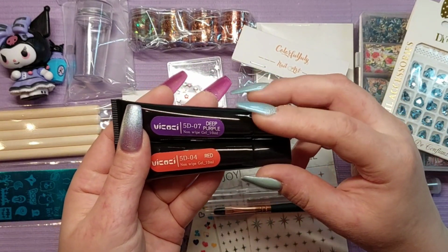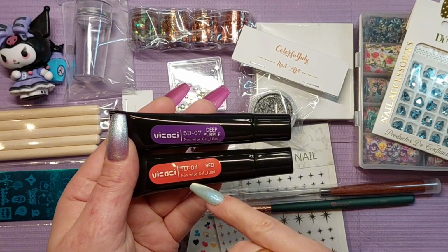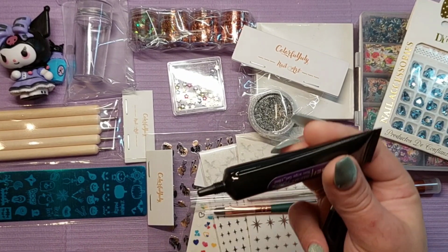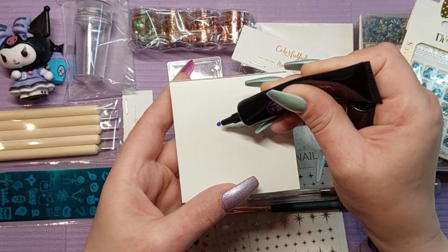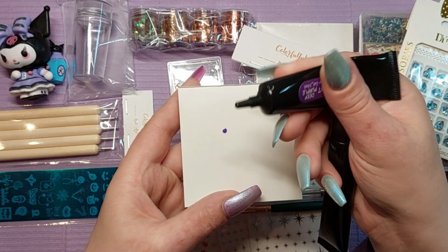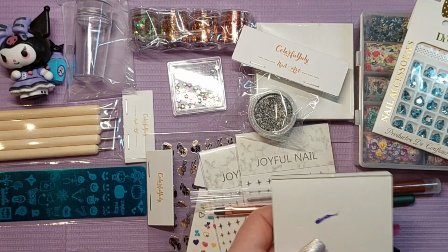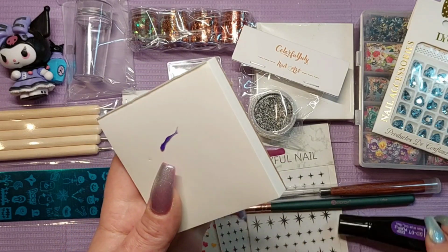And here is a couple of tubes. Okay, so we have a deep purple and a red, and this says 5D, number 07 and 04. Non-wipe gel, it says 10 milliliter. Okay, 5D gel. Let's take this one and try and see. Oh yeah, okay, so you've seen these where you can make these 5D things on your nails. And there is a lot of air in this. A lot of air. My goodness, where are you? I'm terrible at explaining as usual. I cannot explain for the life of me.